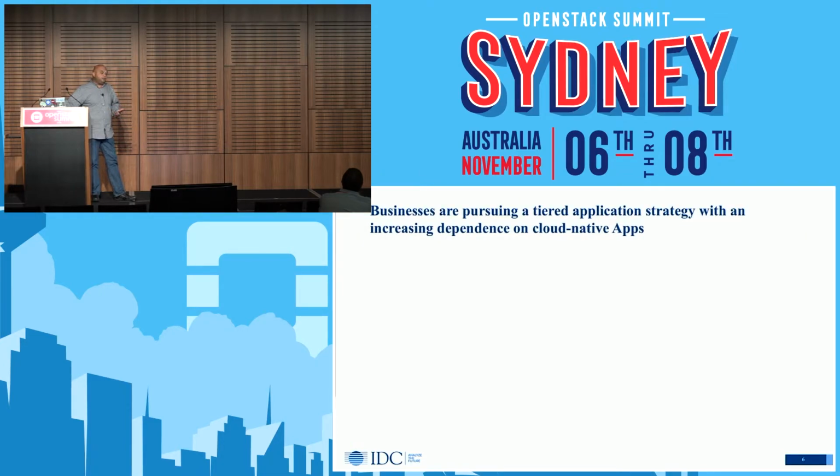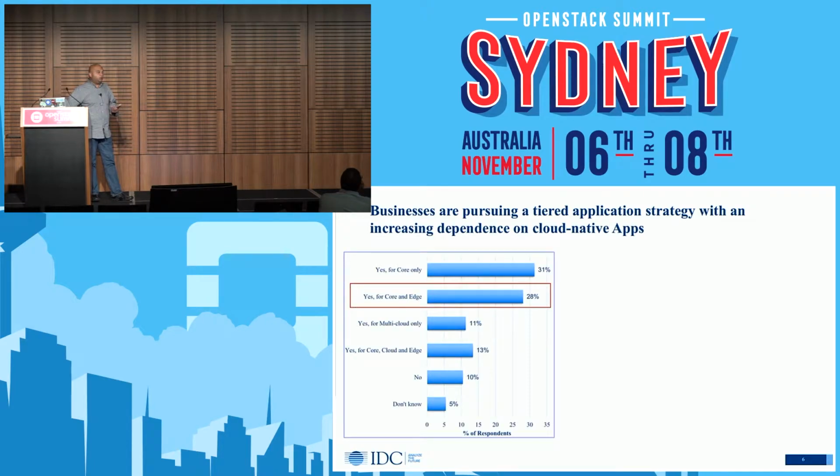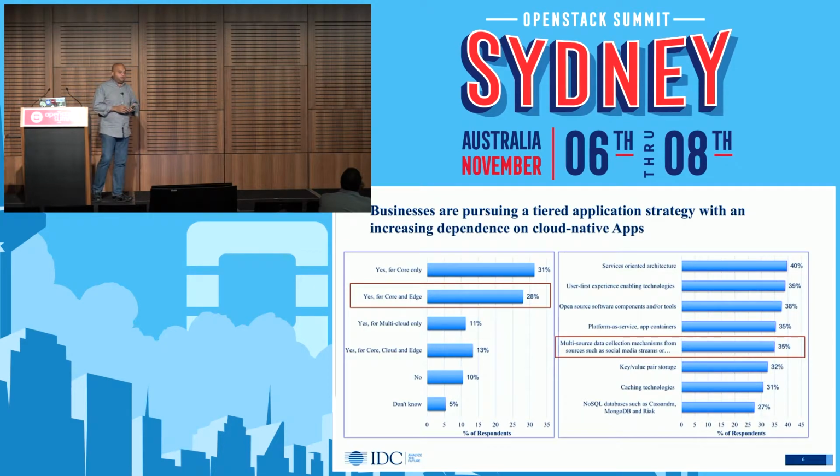And you add to that the fact that businesses are pursuing a tiered application strategy. There's a lot of focus on cloud-native apps, even for OT. This was a survey we put together this year, and it shows both applications being developed for core and edge, as well as multi-source data collection. Data is being collected from different locations and different solutions, which is a cause for concern, especially at the OT, because data collection mechanisms and data analysis are no longer a simple, straightforward thing.